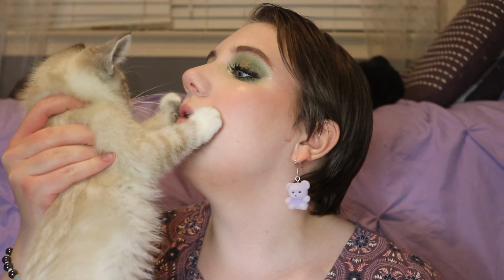Sorry, Harris is playing with my viewfinder. The focus was going all weird. That's because he was activating the touchscreen.